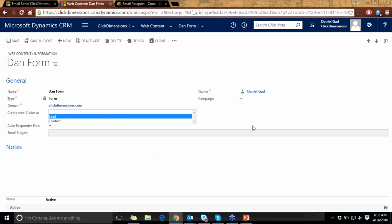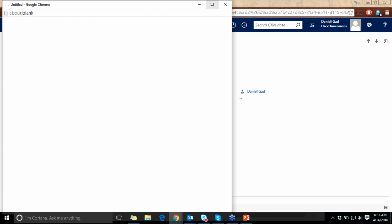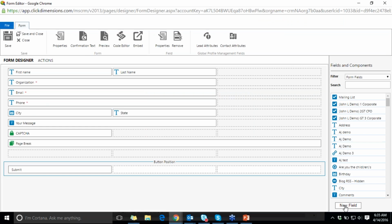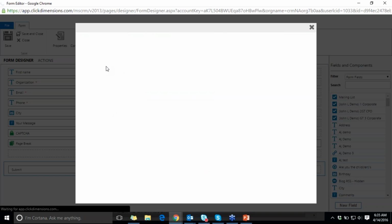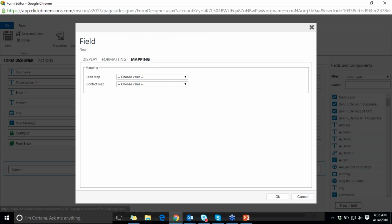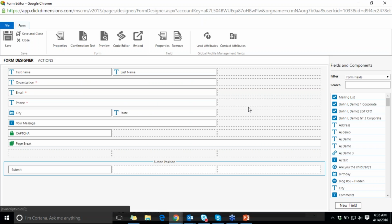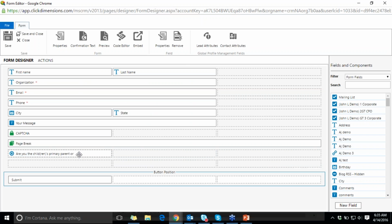It can create a lead or a contact record. You can also associate it to a campaign. So we'll open this up and have a look at it. Down here at the bottom, you have new field. You can label the fields any way you'd like to, field ID, but what's key here is the mapping. This is going to show you all your custom fields that you have inside of CRM, and you get to choose where it'll map to on the contact and lead record. And then from that, it's as simple as drag and drop.